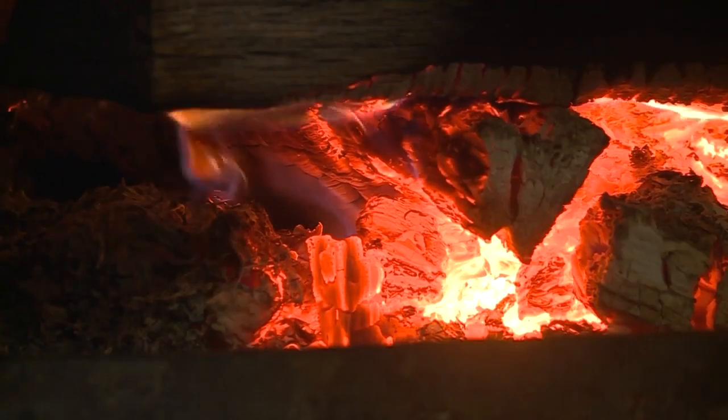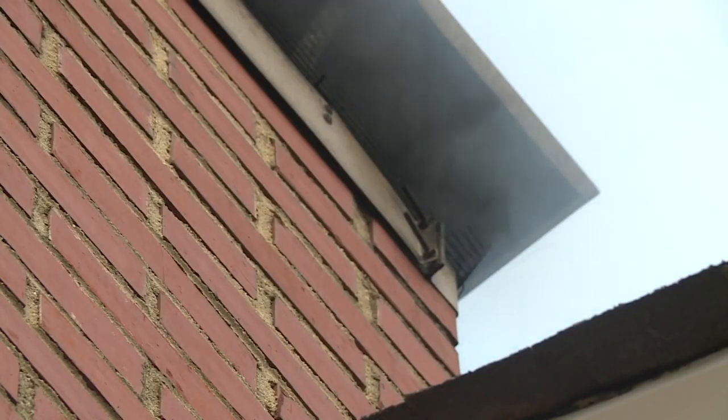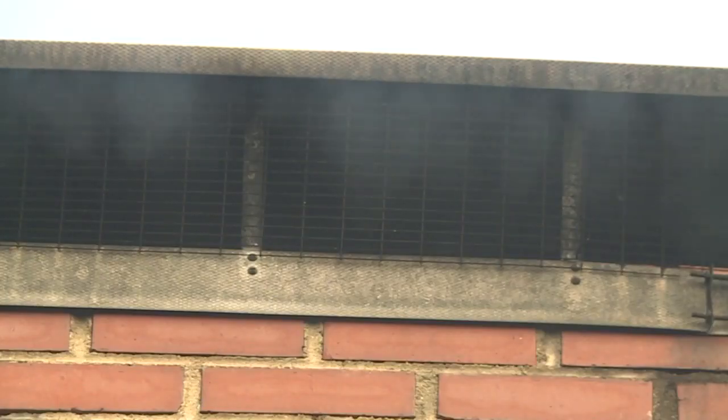For those with a wood stove or who burn wood in your fireplace, right now, before it does get too cold, is the time to set up a company to come out and clean your chimneys to get the creosote buildup that's in those chimneys out.